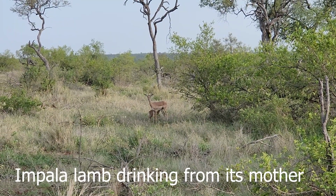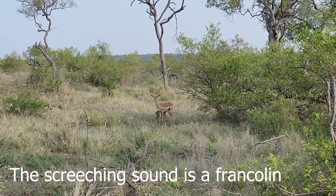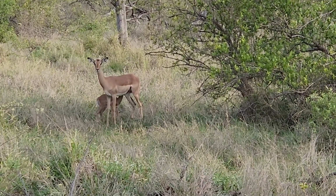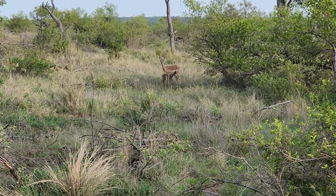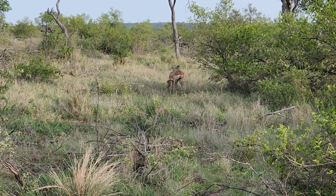This is a little impala lamb drinking from its mom. All the impala lambs are born within a 3-week period, and this sort of floods the market and so ensures the survival of some of them. The mom is obviously very alert.